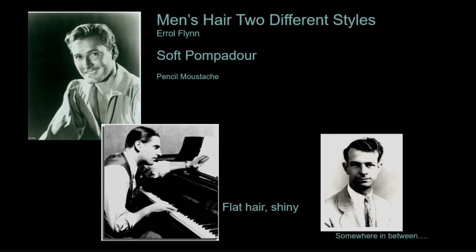Men's hair shows variations of two styles. The pompadour at the top shows volume on the top of the hair and the sides. The second style continues from the 1920s, flat hair that has a shine added to it. Many men's hair texture fell somewhere in between these styles, and so we see a number of styles that feature a strong side part with volume or waves on the top.